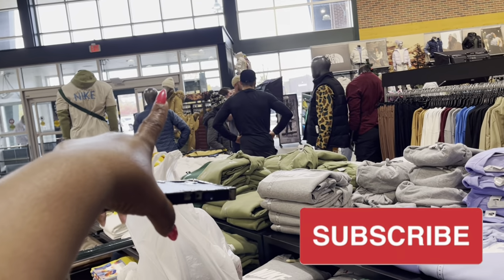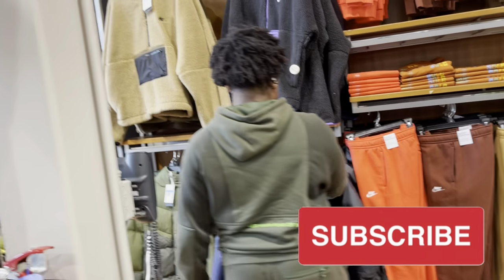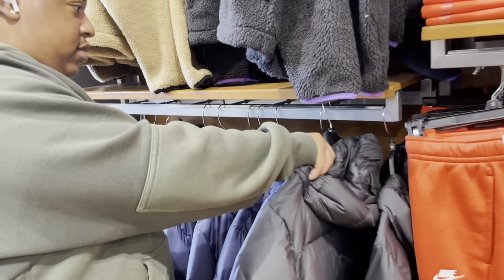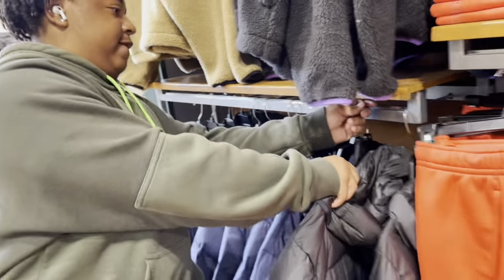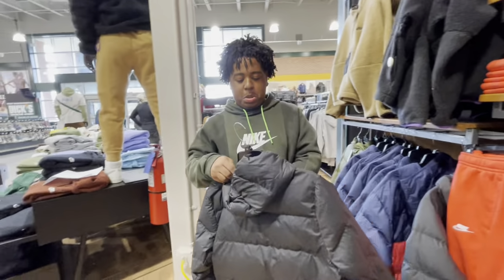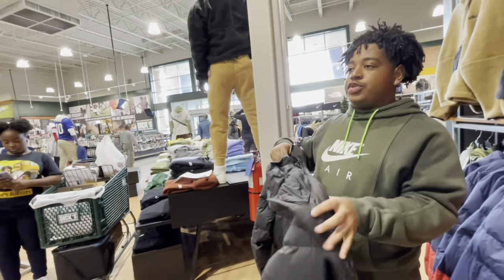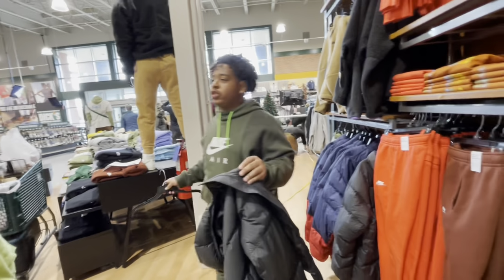Right there. You see it? Oh, I see it. With the green, that's decent. They got this in green. Yeah, I think you need a large. You could try it on, but I'm pretty sure you need a large. If you get a large hoodie, you need a large coat. There's two. That's how you do it. True that. Extra large.